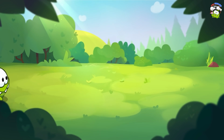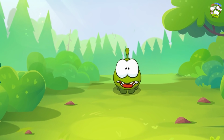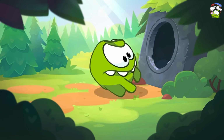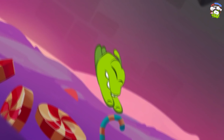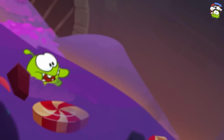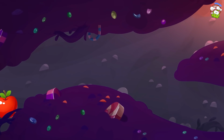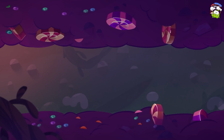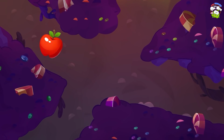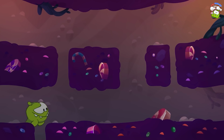With Om Nom. Woo! What is Om Nom looking for? An apple! Wow! Where did it go? Keep looking! Om Nom is falling! There it is! Om Nom is chasing! Uh-oh! Om Nom is crawling! Om Nom is jumping! Go, Om Nom!